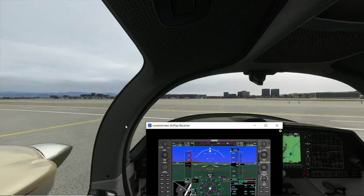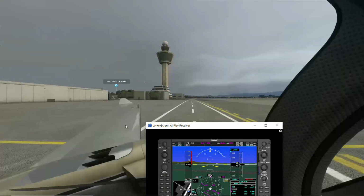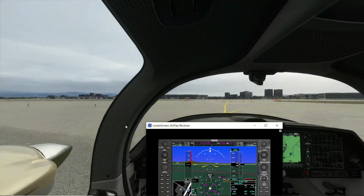Okay, we're gonna have to align these signs. Right side is clear. Here's the taxiway.